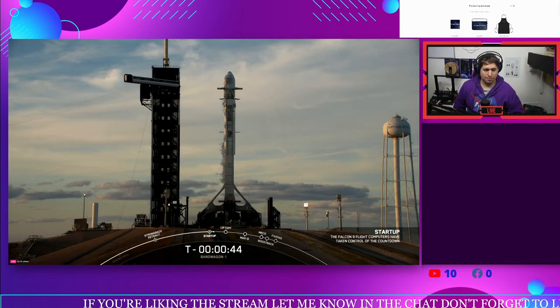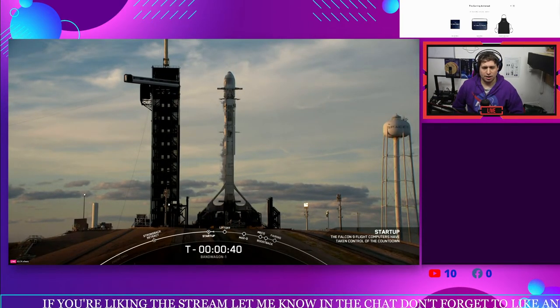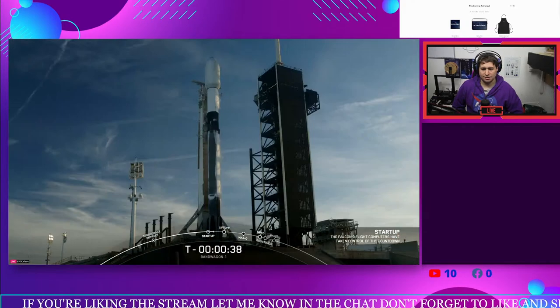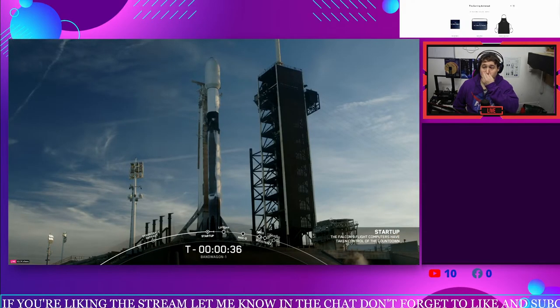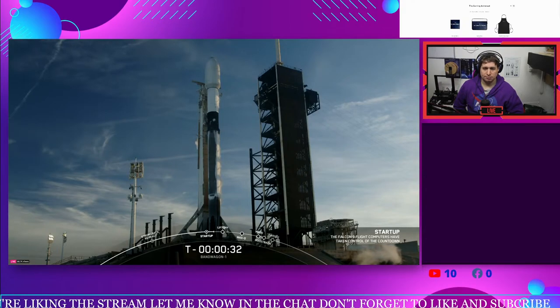Here we go. Come on. Go for launch. Woohoo! We are go for launch, indicating that the ground team is ready for today's launch attempt. Weather, payloads, and the range all looking great.